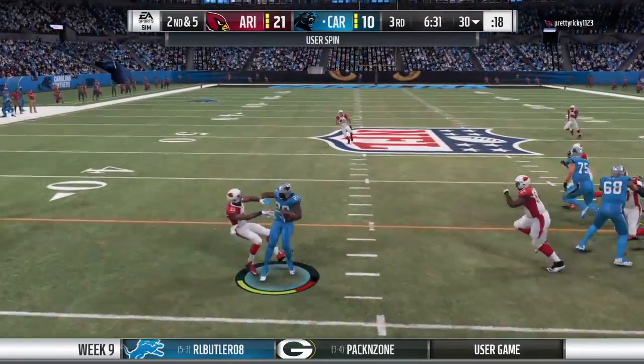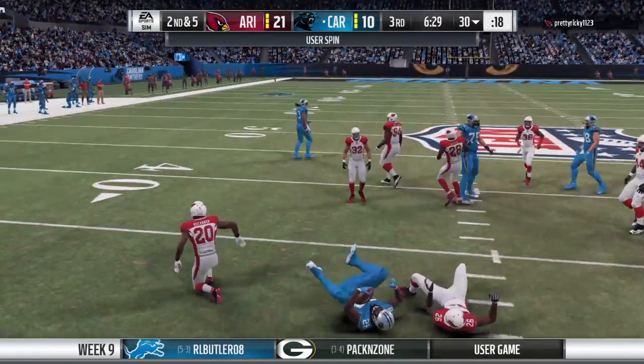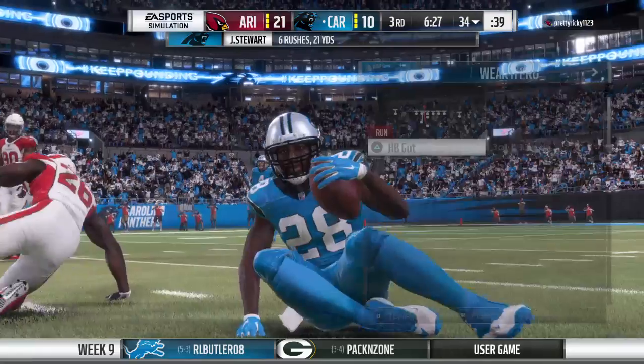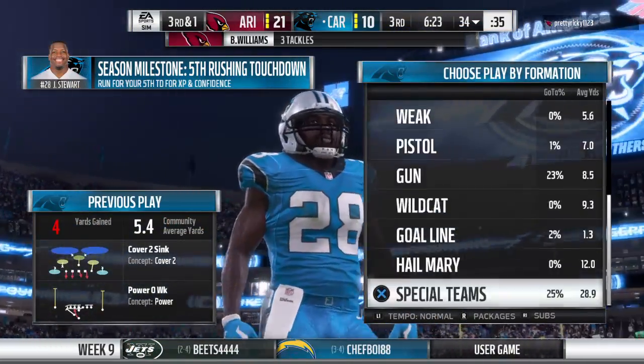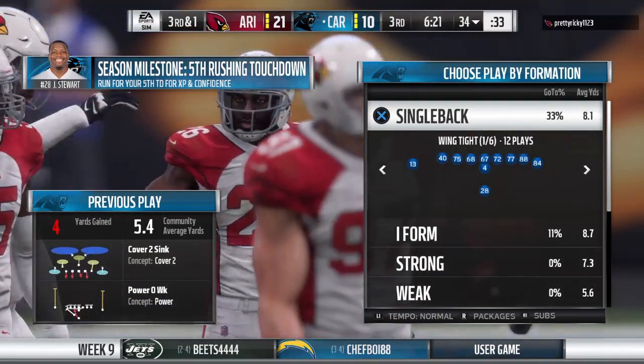On second down, they run with Stewart. He takes this from the 30 to the 34. Well, they're hoping that the second half is better for him than the first half. They've got to find a way to get him going. He's a big part of their offense.